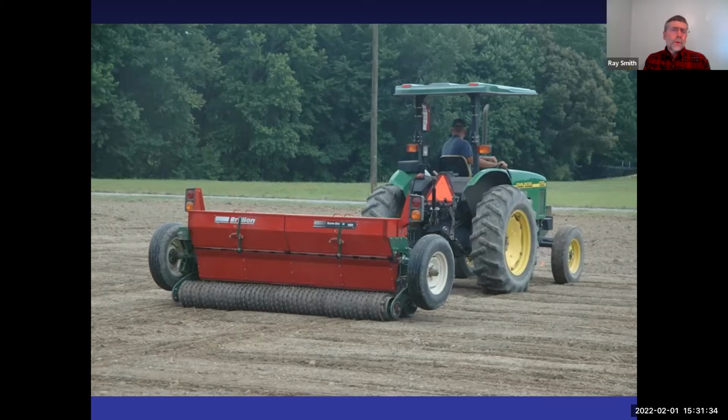If you're a small operation and not able to have equipment, then even just a drag over the field, loosening up the soil, or a light disking, and then broadcast seeding, and then rolling over the top of it with some type of roller like this or a drag can be a way to incorporate seed. Typically, we'd recommend a higher seeding rate in that case because you're not using as good a precision seeding.